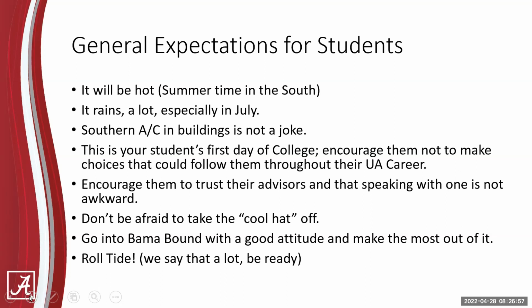There is a lot of walking that will be taking place during Bama Bound, not only mainly for the students, but parents will have to do some walking as well. We don't really have the convenience, especially with all the construction going on, of busing folks a lot of places. So just be prepared for that. Wearing comfortable shoes is a very good thing to do.